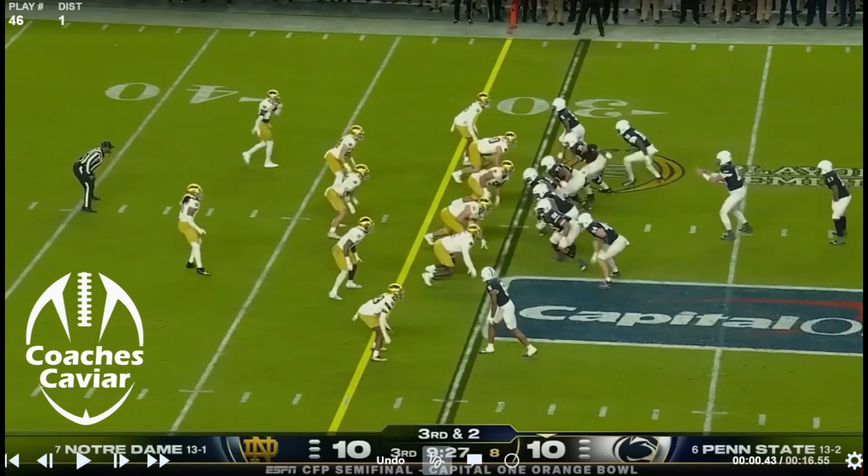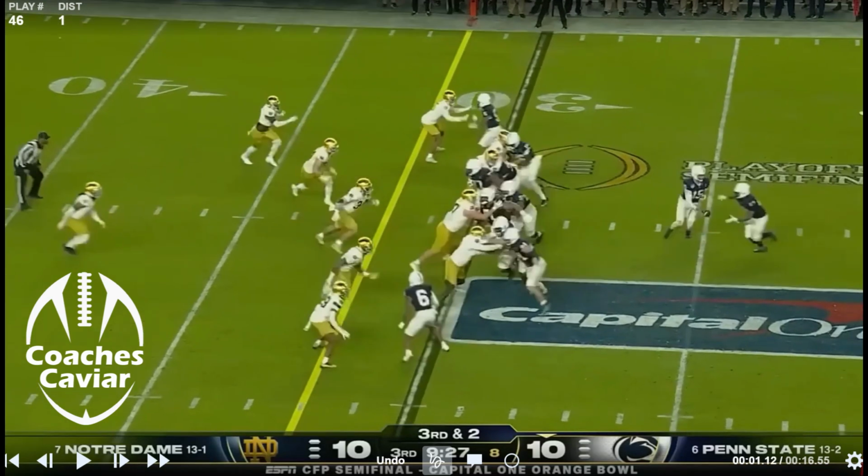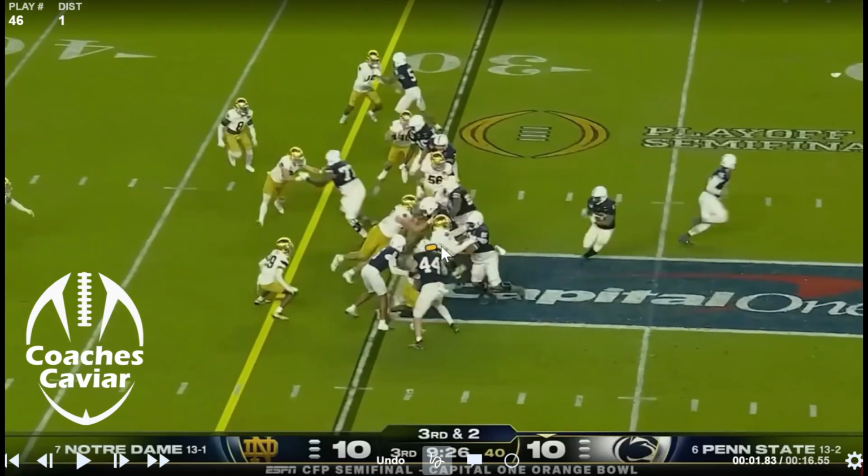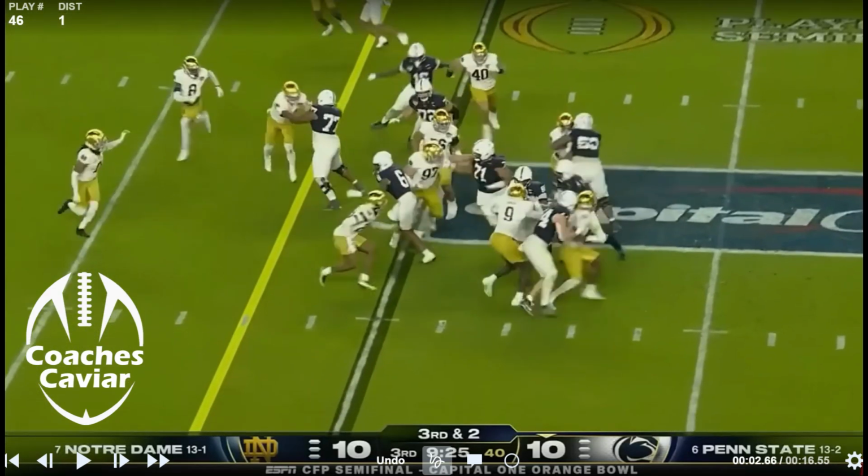3rd and 2 right here. And this is a really big stop. And, again, Penn State goes to that wide zone. And this is a great job of being patient, being strong in their gaps, and trying to two-gap some things. You see he's getting some extension. Same thing here. Getting extension. These linebackers playing over the top, being sound and not being too quick to outrun it.